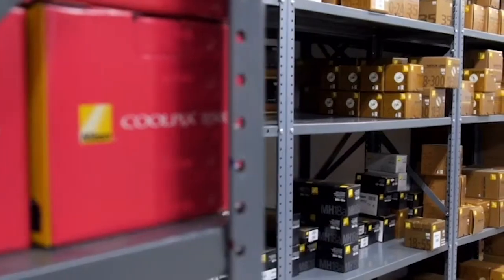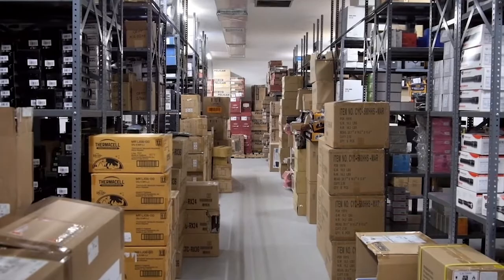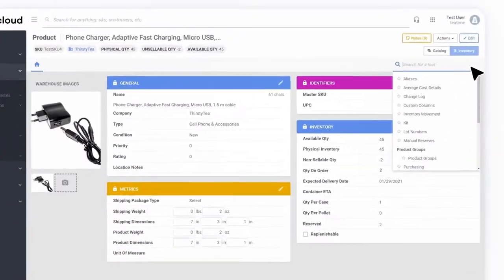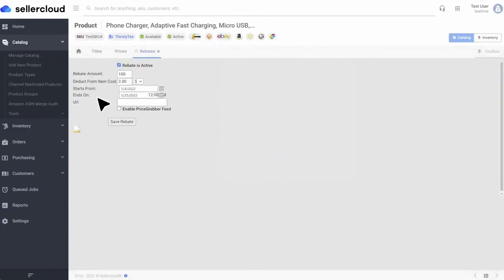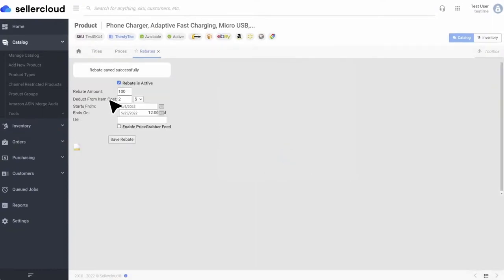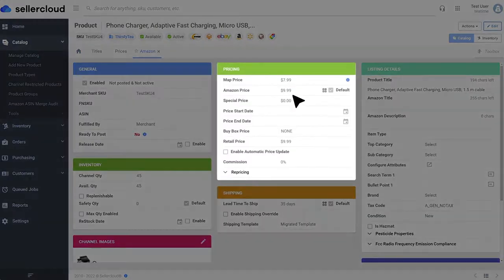Your team can now keep track of serialized items across multiple locations and avoid fraudulent product returns. You can easily manage and resell returned products using Sellercloud's different SKU conditions and grades. You can also configure replacement SKUs for interchangeable items, manage both the rebates you offer to customers, and the rebates offered to you by vendors, and control the minimum advertised pricing of your products on all the channels you use.